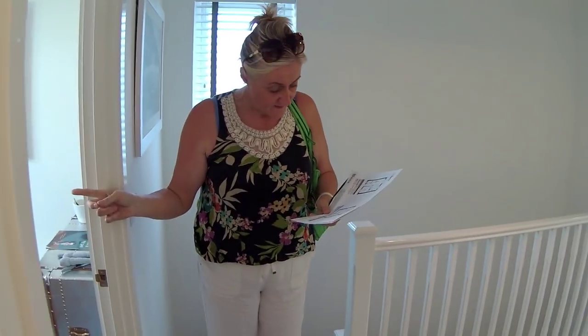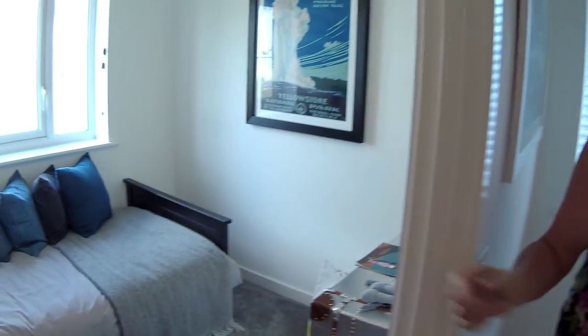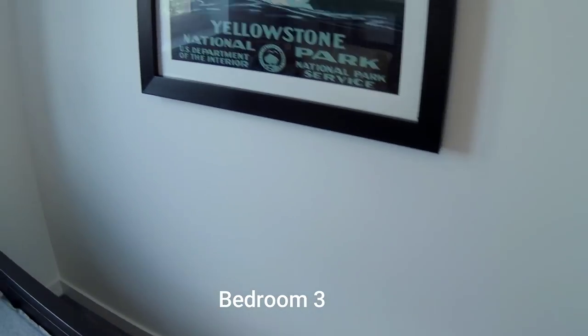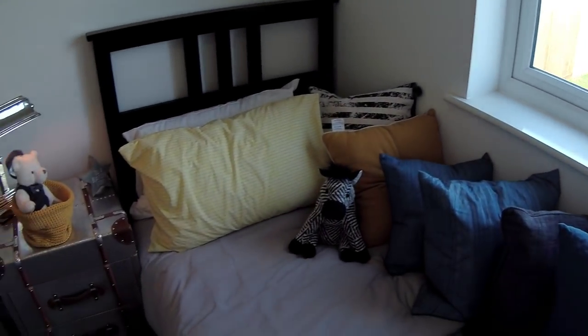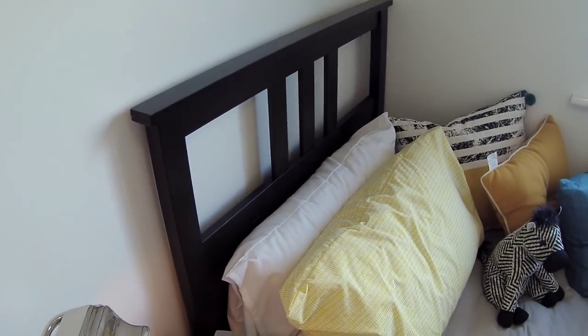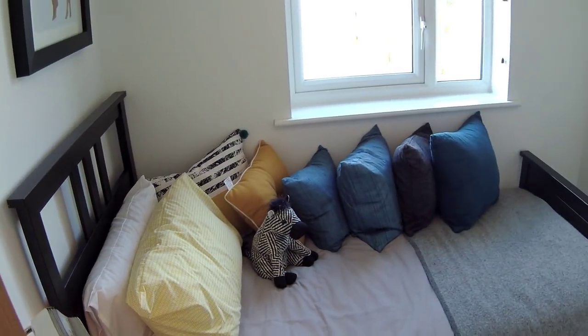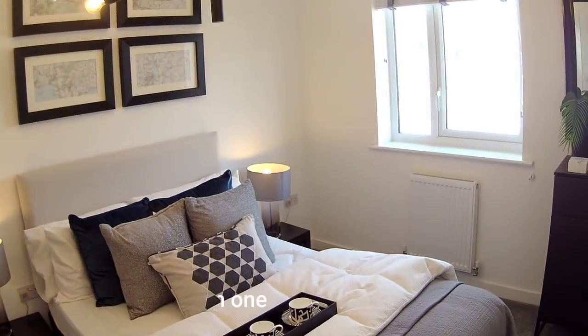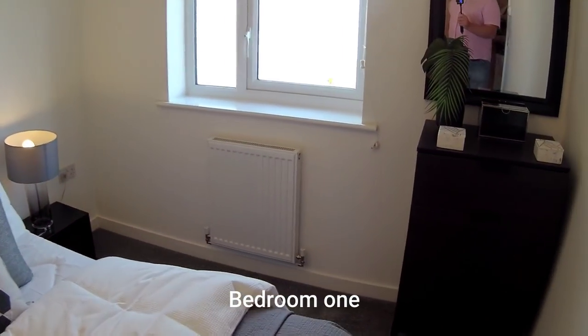Okay, let's start in here then, at the rear, bedroom 3. 2 metres 4 by 2.41 metres. It's a good size small bedroom. Smallest bedroom, or third bedroom, office, nursery, whatever you need. And next door you've got bedroom one, so this is your master bedroom.